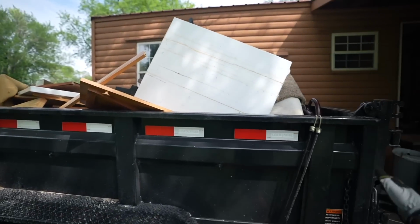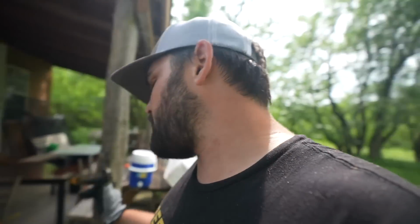I mean, we got an entire dump trailer full. That's trash. We had an entire trailer full. That was keep. We still have stuff out here. I'm soaked in sweat.